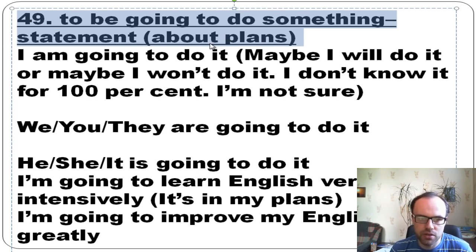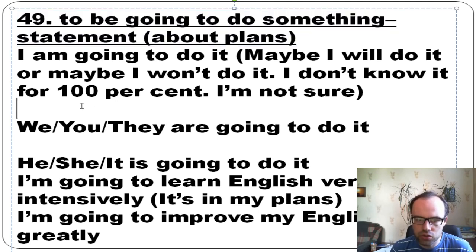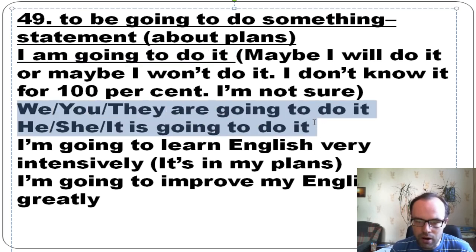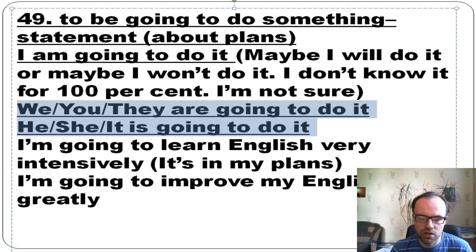So if I say, I'm going to do it, it means maybe I will do it, or maybe I won't do it. I don't know it for 100%. I'm not sure. So you know that we say I am going to do it. So we, you, they are going to do it, and he, she, it is going to do it. So we are going to do it, you are going to do it, they are going to do it, he is going to do it, she is going to do it, it's going to do it.